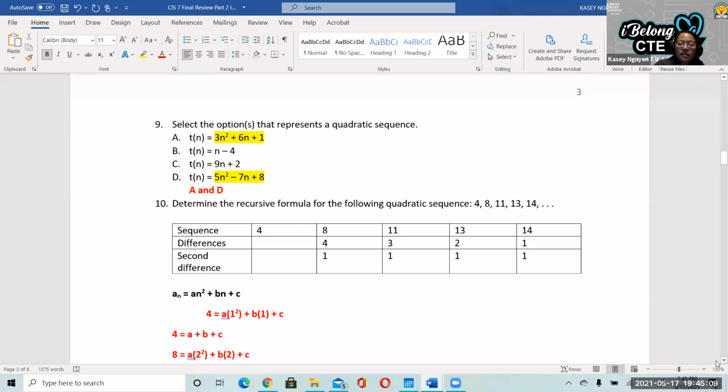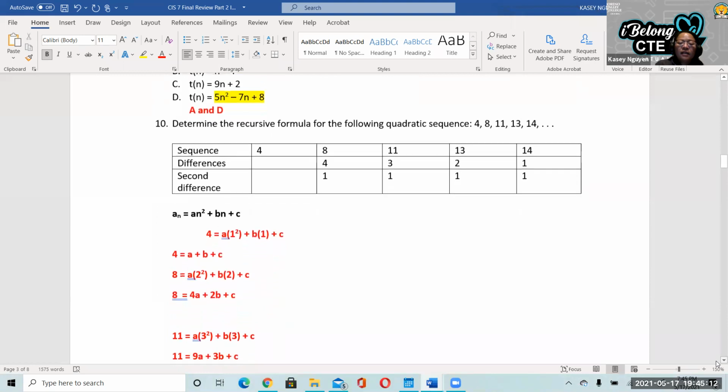For the next question, this is the lengthy one, as we looked at the difference in the quadratic sequence for 8, 11, 13, and 14. We need to look at the two levels of difference. So we would take 8 minus 4, we would get a 4, right? 11 subtract 8, we would get a 3. 13 subtract 11, we would get a 2. 14 subtract 13, we would get a 1. So from that, we would see that there's a progression in the differences, as it reduces by 1 as it goes to the later term.